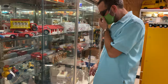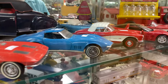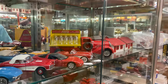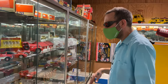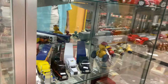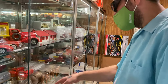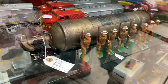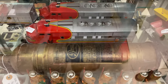Oh, cool. Look at this. Oh, look at the Corvettes. Oh, there you go. Gotta love a Corvette. They don't have ours though, do they? Well, that's a C5 right there. Yeah. I'm blind. Those are nice. What is this weird thing? New York Central Railroad. It's like a fire extinguisher. Brass fire extinguisher. That's cool. To operate, can you get the operating instructions? That's really cool.